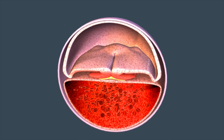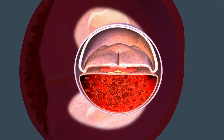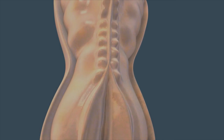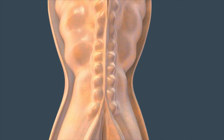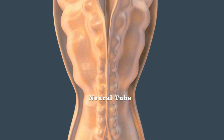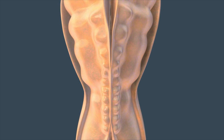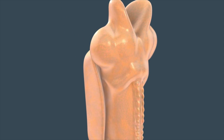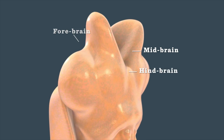Expect big changes by the 5th week of your pregnancy. The ball of cells now resembles a tadpole and it's as big as a peppercorn. The creation of the brain, spinal cord, heart, and blood vessels is already well underway. The neural tube, which will form the brain and spinal cord, starts to close from the center of the embryo outward. After it closes, the portion in the head thickens and divides into the forebrain, midbrain, and hindbrain.